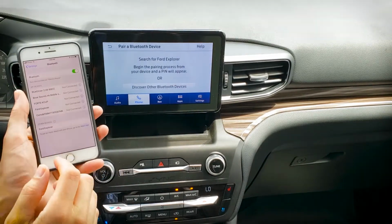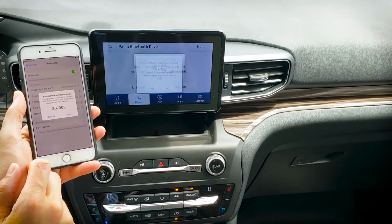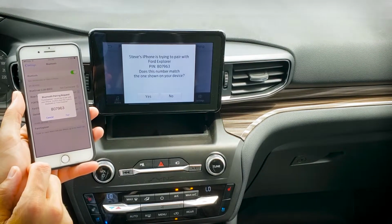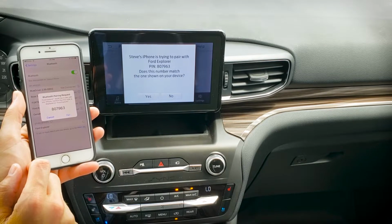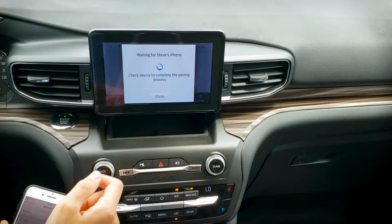Okay, and giving it just a second, there we go, at the very bottom here, as you can see, the Explorer is showing up. So you're just going to press. The pin displayed on Sync matches the pin displayed on your device. Perfect, and as you can see there, the numbers are the same, so we're going to say pair and yes.